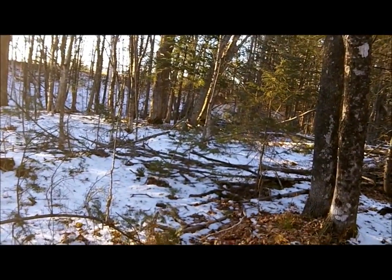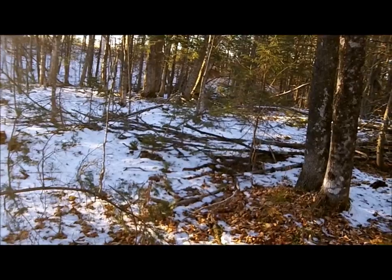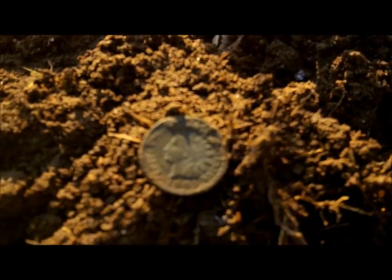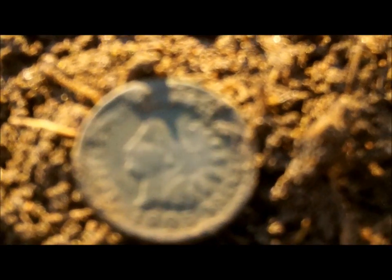Alright, that wheat was nice and it was beautiful, but we're in the Indian forest. We need to be digging Indians, right? So we got another Indian here. I think it's 1905, 1906, something like that. What a beauty. Glad to have it. There's got to be some silver kicking around here somewhere.